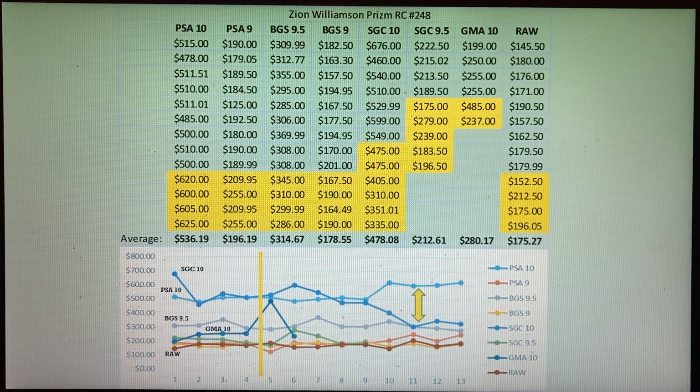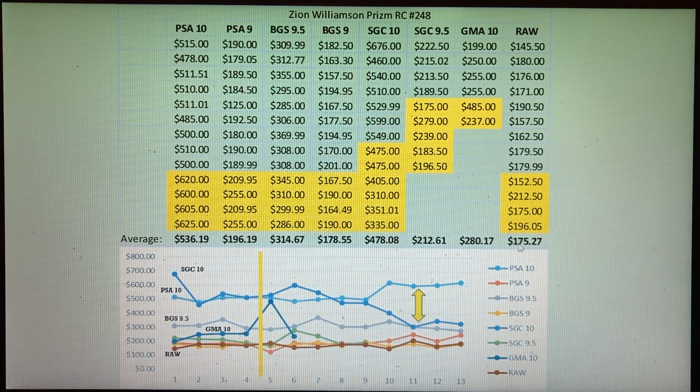So the other points I want to show you deal with raw versus GMA. I get a lot of statements and I read a lot of stuff online saying you're better off cracking GMA slabs and just selling them raw because you get more money. That is not true. It is emphatically not true. In every card that I sell with GMA, if they're graded a 10, and in most cases a GMA 9, I can sell that thing for more than I can raw. To say that is a blanket statement and it's not based off factual evidence at all.